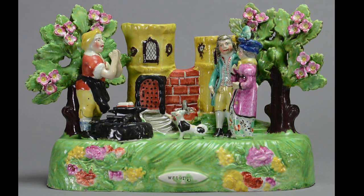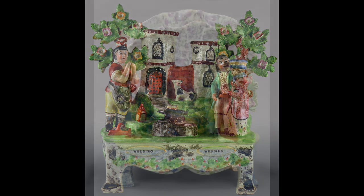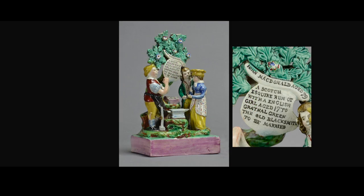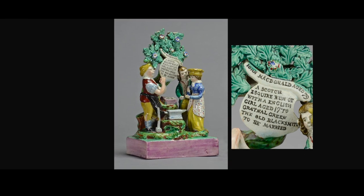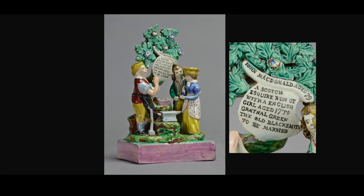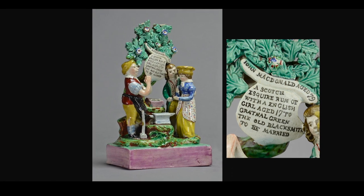Sherritt made this group, and he also made it on a range of other bases. Here it's on a slightly smaller base. And this unusual example, again Sherritt, has a trumpet-shaped vase behind it. This anvil wedding has a plaque attached reading, "John MacDonald, aged 79, a Scotch esquire, run off with a English girl, aged 17, to Gretna Green, the old blacksmith, to be married."